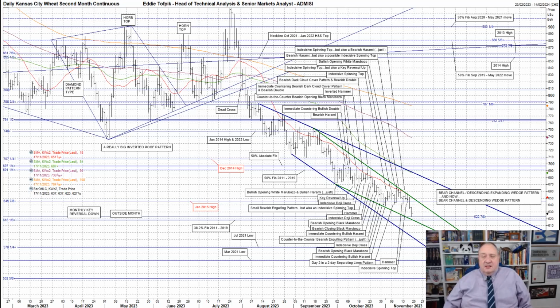one of which involves the descending expanding wedge pattern. So, if we utilize the lower trend line, currently at 592, which is highlighted in blue, of the descending wedge pattern, and then the newly drawn upper trend line in dark green, currently at 651, we have a bear channel within the original descending expanding wedge pattern.